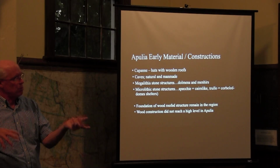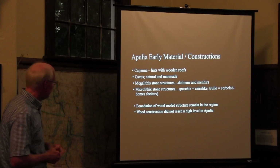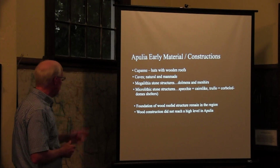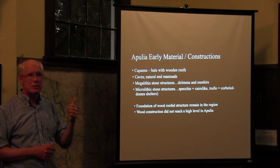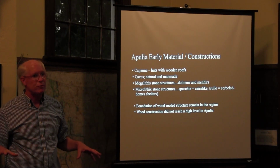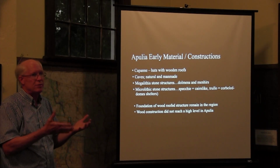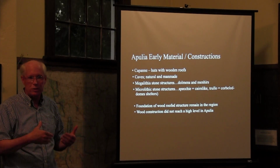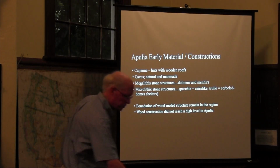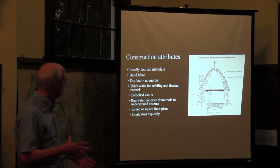And I mentioned the temporary one, then the more permanent. There are foundations with roof structures that do remain in the region, but it did not reach a high level. And my sense is, if you're in that area, you've got stone all around you and very few trees, you go with the stone, and there's less manipulation needed for the stones than with a tree. There are fewer tools needed to manipulate the stones. As I mentioned, there's a lot of intuition in building these.